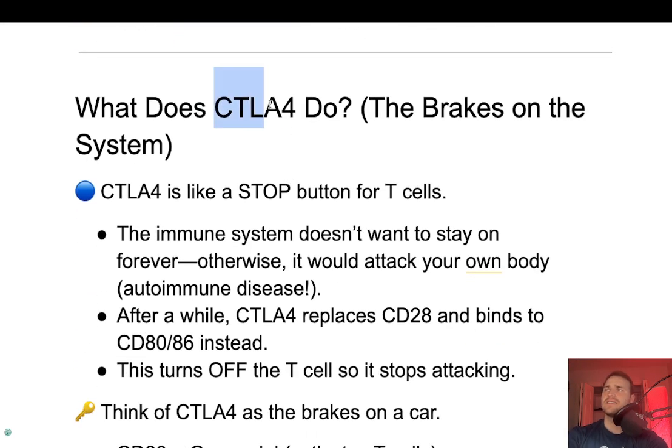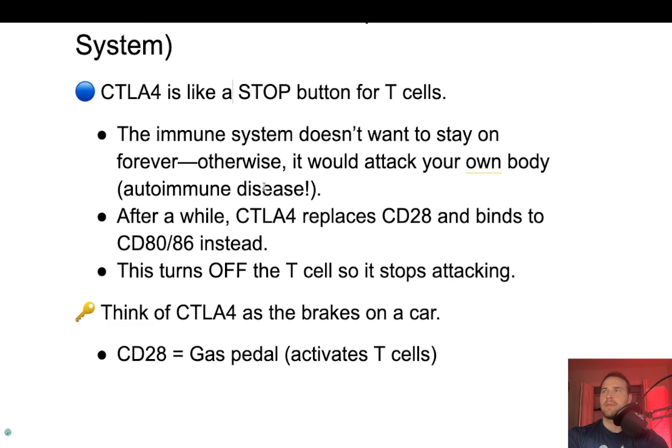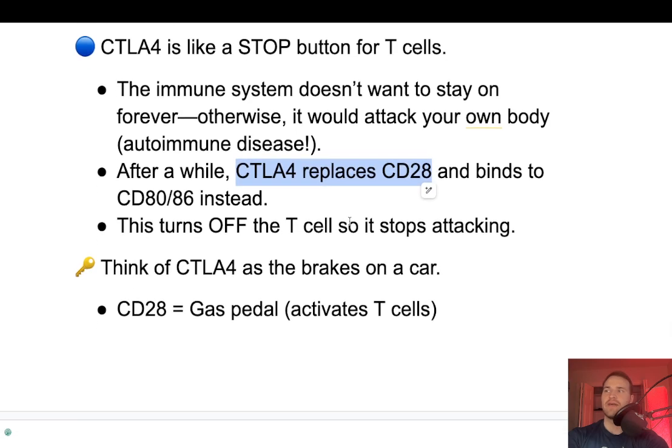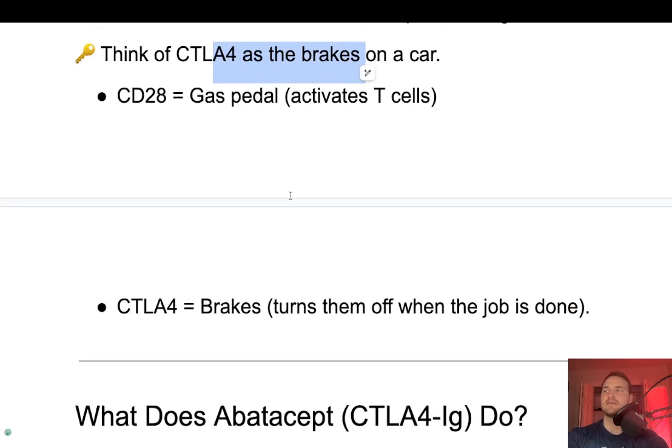All right, so what does CTLA-4 have to do with this? Well, this is like a stop for all the T cells, hence the anergy here. So basically, the immune system doesn't want to stay on forever. Otherwise, you get autoimmune disorders like rheumatoid arthritis, like the question stem. So CTLA-4 competes with CD28. It's like a fake button, and it'll never work. And so the T cells can never activate, like the brakes on a car or like a fake button.